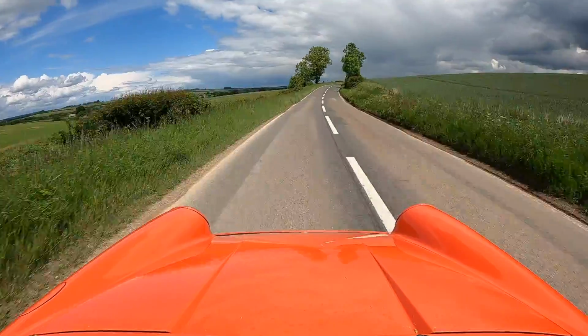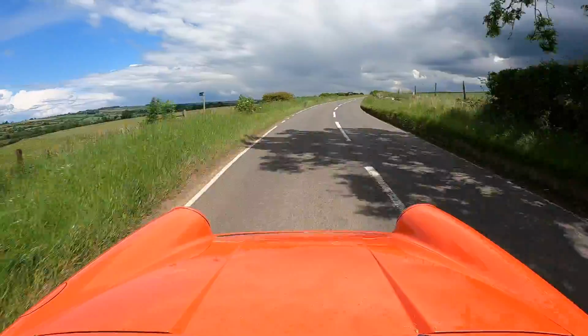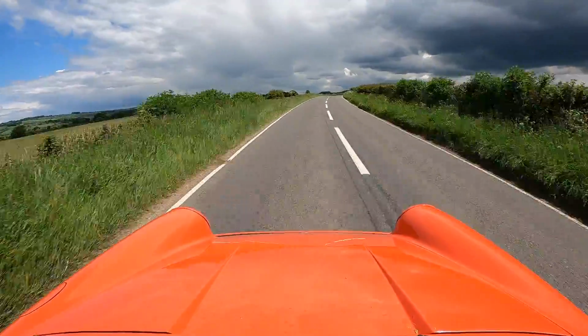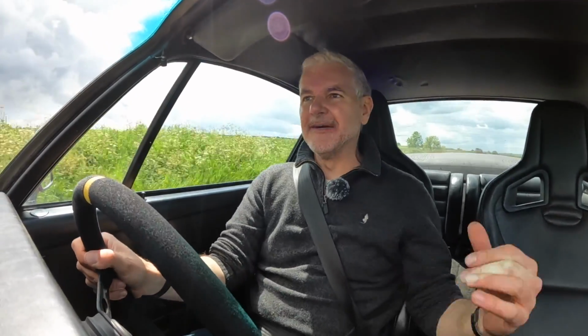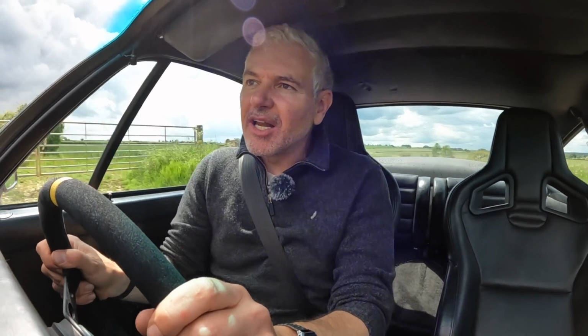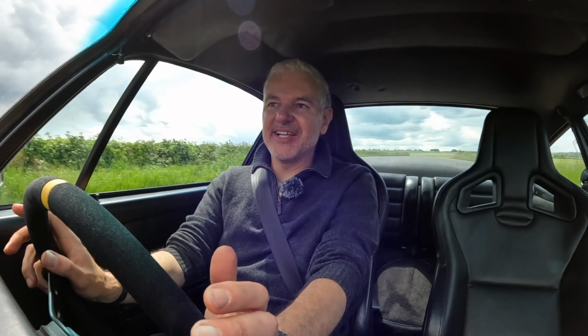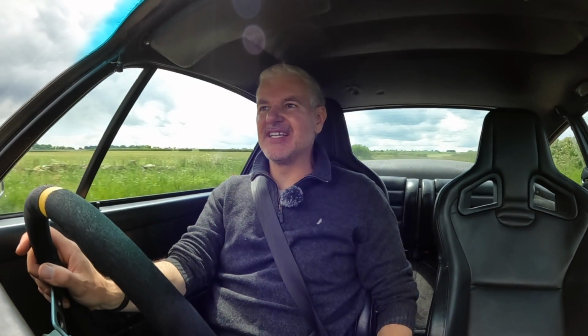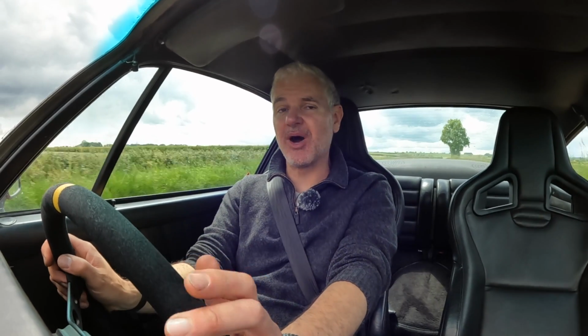In terms of outright pace, it feels very similar to my own 964, but do remember that I think in the end I shaved about 180 kilos off that, so it sounds about right. These seats are from a Megane and they work really, really well. I personally don't like pole positions, so I think it's a nice compromise to have these over the standard sports seats, which also are super, super heavy, although I quite like those too.